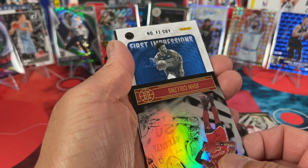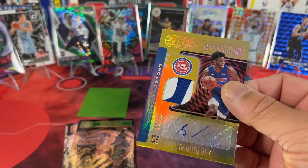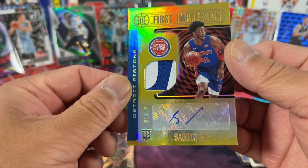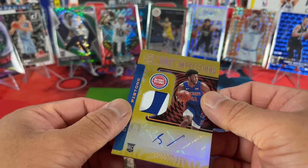Sadiq Bey. Ooh. 9 of 10. Yo, we got a gold first impressions. Look at that patch too. Looks nice. His auto is a little bit, yo, that was crazy. That's what I'm saying, man.